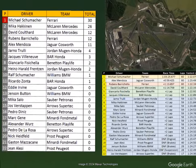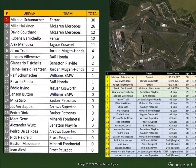That race had a very noticeable effect in the World Drivers' Championship, with Mika Hakkinen scoring 0 points and Michael Schumacher scoring 10. Michael Schumacher now takes the lead of the World Drivers' Championship by 4 points over rival Mika Hakkinen. David Coulthard is now 3rd, tied with Rubens Barrichello, both of them at 12 points. Alex Mendoza is now with 11 points, he's still in 5th.